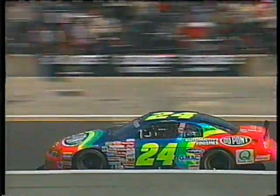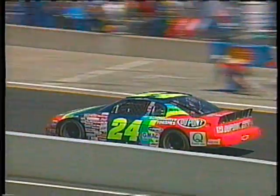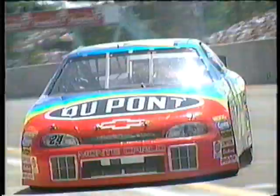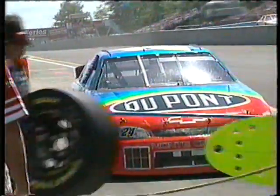And here comes Jeff Gordon down pit road. Jerry Punch once again. Jeff is headed toward your way. Ray Evernham telling him 4,000 RPMs. That's 35 miles per hour. 4 tires, 2 cans of gas, no adjustments. Now they can go 34 laps to 35 laps on fuel.